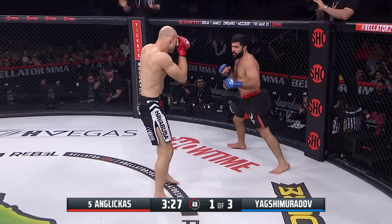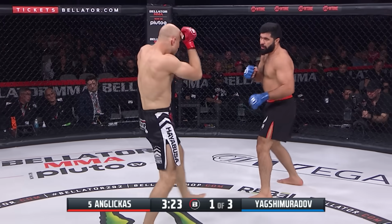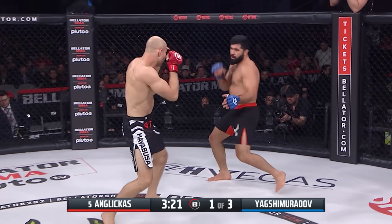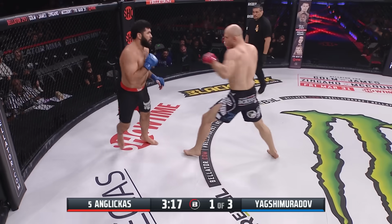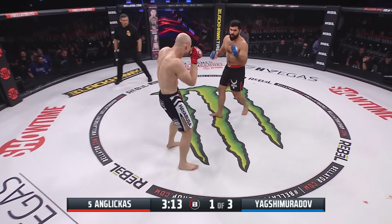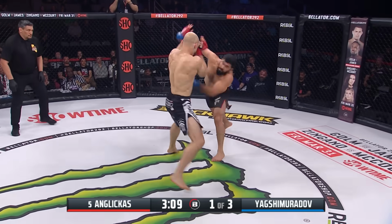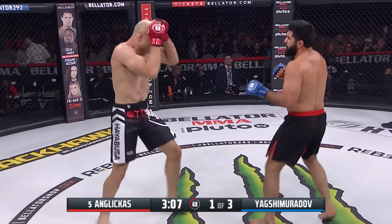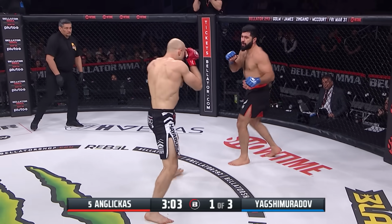Spinning back fist by Yagshimuradov. Dan Lambert at American Top Team told us we haven't seen the best of Yagshimuradov yet. Hey, John, early signs are we could be seeing the best of Yagshimuradov here tonight. Well, you can see that right now he's comfortable. He's having fun. He's out there just letting the fight flow, and he's making things happen. He's just not waiting and letting Anglickas determine when those engagements occur.